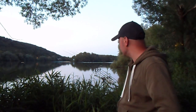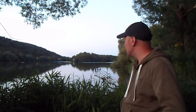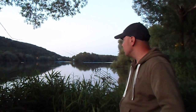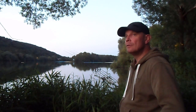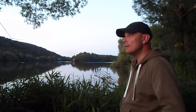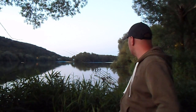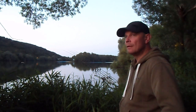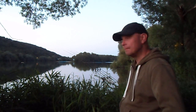So yeah, here we are. The sun's obviously gone down now, and it's going to be dark soon. And let's see what tonight brings. Yeah, it looks good. What I'm noticing now is, as you probably noticed, I'm on a tidal river.